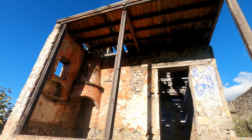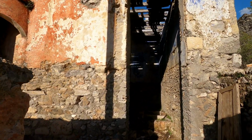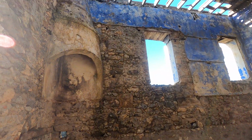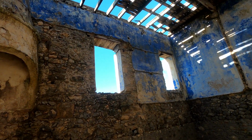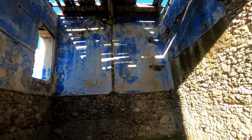This is hundreds of years old and it's still holding. How can that be possible in these areas? They clearly had a lot of wealth. This was clearly a mansion in its day. Look at the colors still on the walls, the paint. I think this is the only colored wall that we saw inside. What if it was like the governor's house or something? I don't know. Spooky. Super spooky.